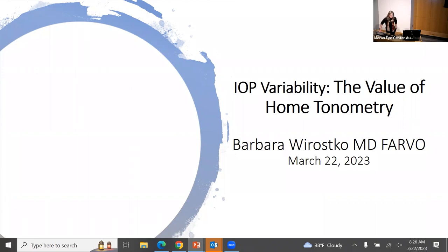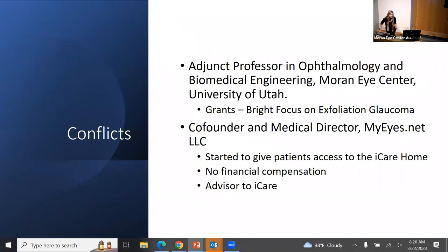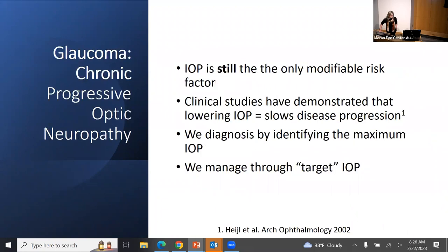As many of you know, I've become interested in home tonometry and IOP fluctuation. I'm also conflicted because I started a company to try to get the iCare Home into the hands of patients. Turns out iCare will not sell directly to patients, so there was no way for patients to get access to this device.